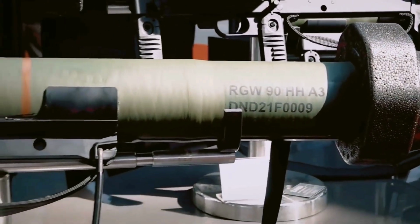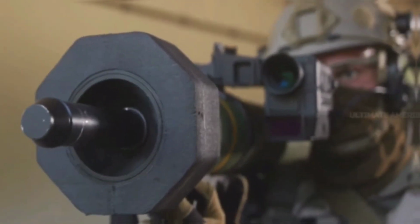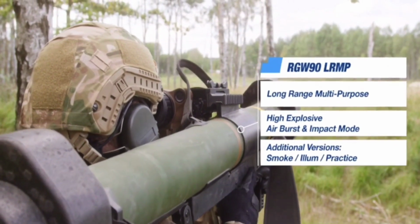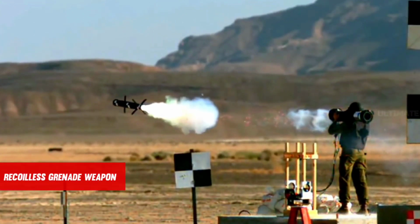Everyone seems to be talking about the powerful weapon RGW-90 after the Ukraine government ordered it. I know at this point you're wondering, what makes this weapon so special? First off, what is the extended acronym for RGW? RGW is the abbreviation for Recoilless Grenade Weapon.